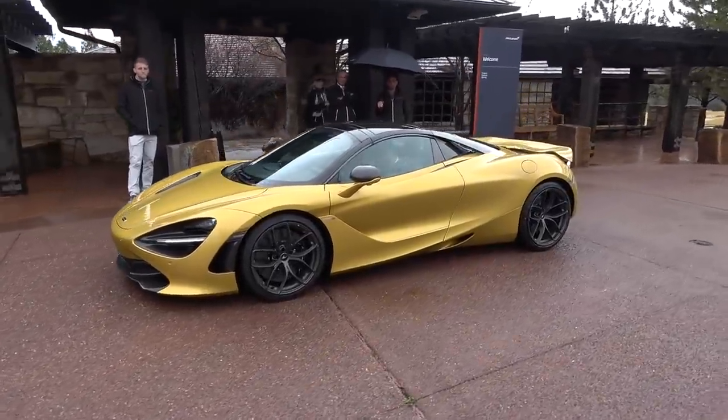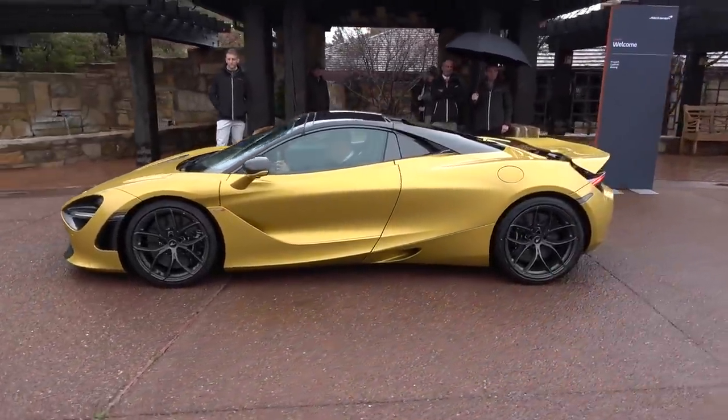About to arrive at our lunch stop in about 20 minutes, but it's amazing. Cruising in this for literally over an hour, and it is one of the most comfortable cars in the world. Just showed up at our lunch stop at the Rim Lodge.